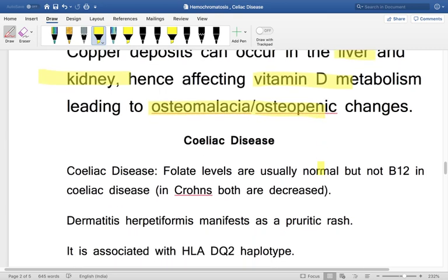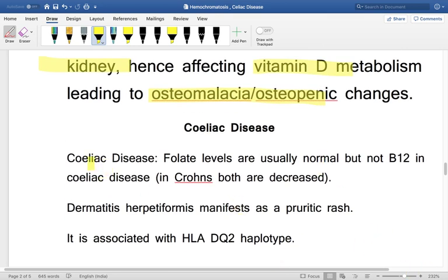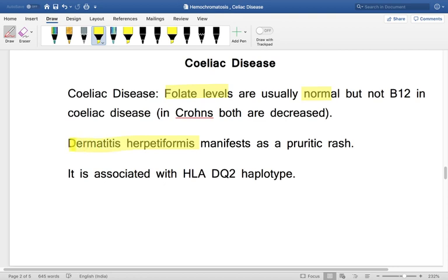Now, doctor, let us talk about celiac disease. In celiac disease, folate levels are normal, but not B12. Whereas in Crohn's disease, both folate and B12 are decreased. This is one of the favorite testing points in the NEET-PG exam. Dermatitis herpetiformis, with the rash on the extensor surface, in celiac disease, you should not forget. Is the dermatitis herpetiformis rash pruritic or non-pruritic? It is pruritic. It is associated with HLA-DQ2.